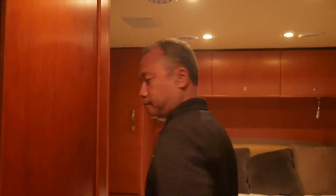Come along this way. This has the split bath, toilet and sink on one side, and then you have your shower on this side. Notice that it has the self-squeegeeing shower curtain. But as I step inside, I still have a lot of room. The skylight gives me a lot of headroom.